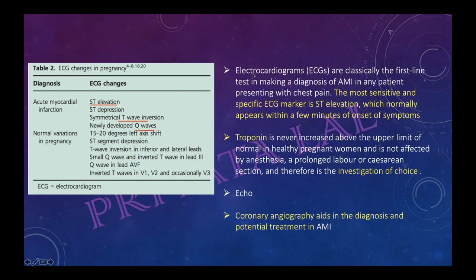Then how will you diagnose this AMI? First will be ECG only. When a woman, or anyone, comes with chest pain, the first diagnostic test we do is ECG. In the ECG, ST elevation is the more specific marker, and it usually appears within a few minutes of when the MI has happened.